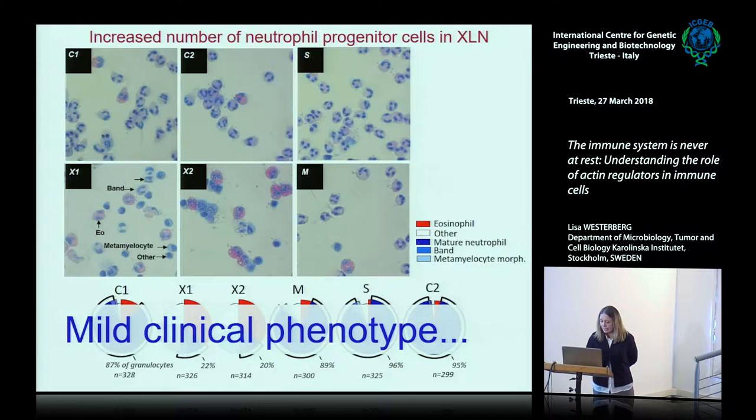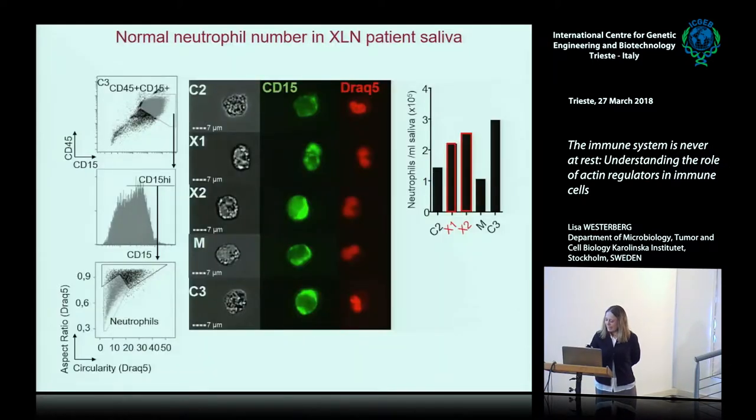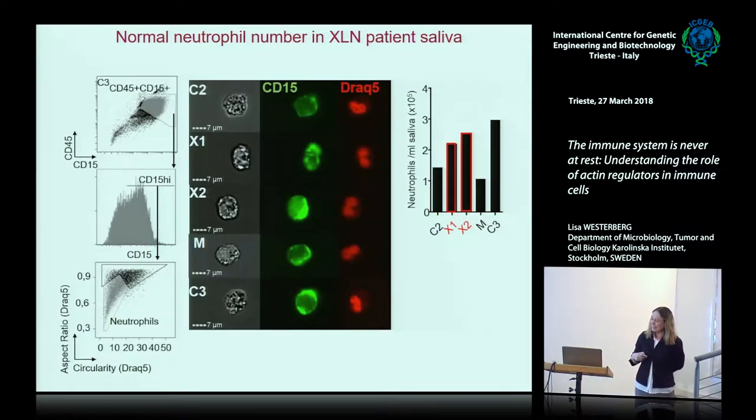So this made us think, could we get some samples from a peripheral tissue to see if we find neutrophils there? And could you think what we got from them, which is non-invasive? Anyone? Saliva. Right, but that was not easy to study, so we finally managed to get some data from it.